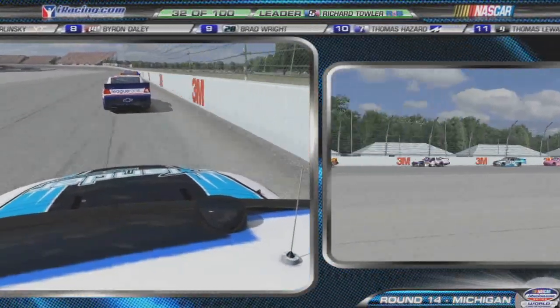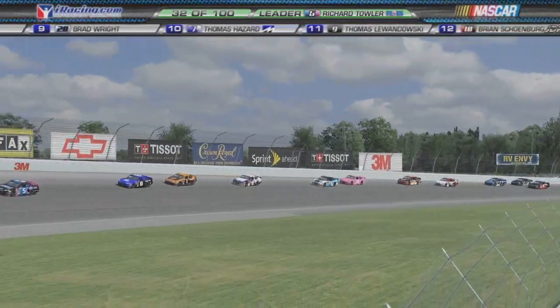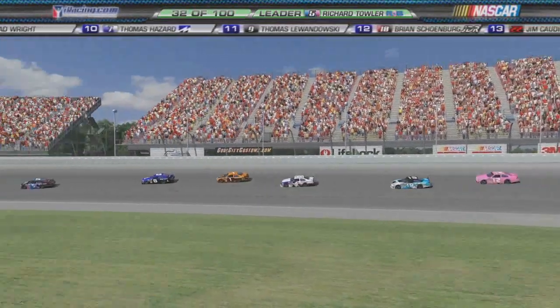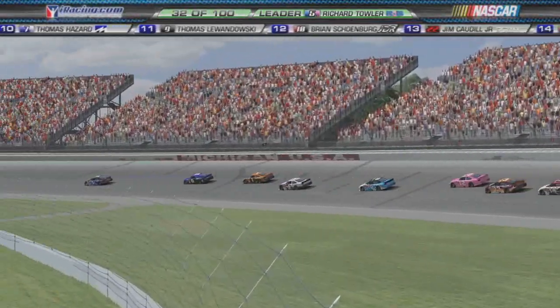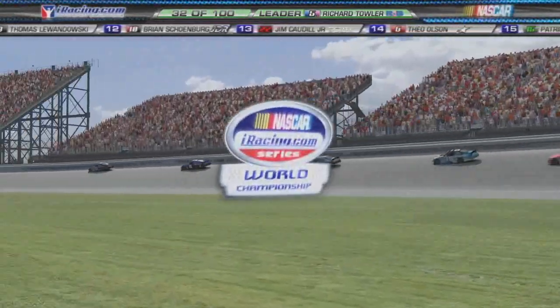Alfala running that high side. A little bit more room to get on the gas a little bit quicker. You're not having to bind the car down as a result. Josh Parker unable to complete that pass. Looks like things will be a little bit flip-flopped, and that's okay.